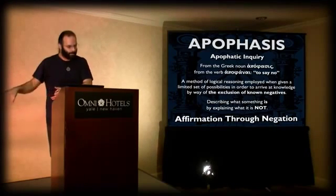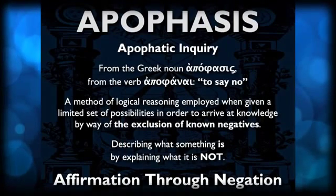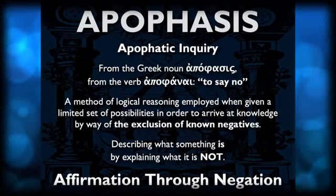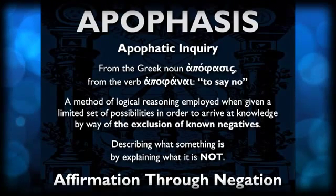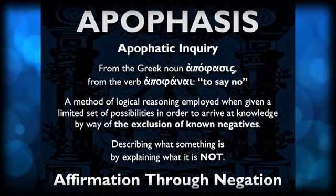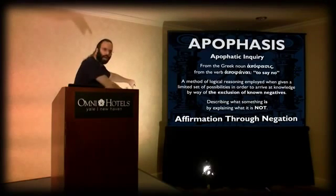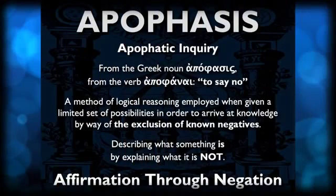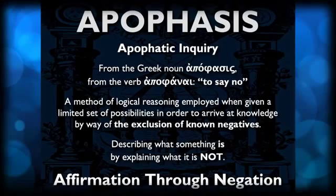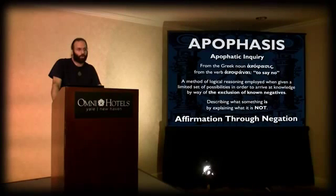It's the opposite of that. So it is a method of logical reasoning or deductive reasoning that is employed when you are given a limited set of possibilities in order to arrive at knowledge by way of the exclusion of known negatives. You're setting the logical inconsistencies to the side and saying, this is not what this thing is. That's called apophasis. You are describing what something is by explaining what it is not. This is called affirmation through negation, another term for this truth discovery process.